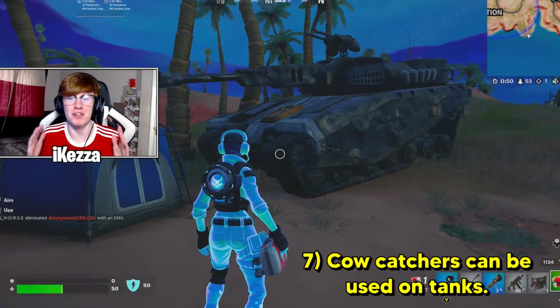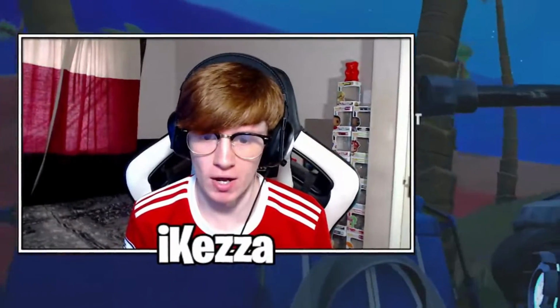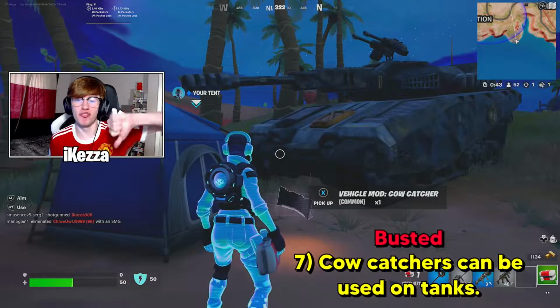You can burn animals with a blowtorch. I don't think you can. Myth busted. Cow catchers can be used on tank. Let's throw this on, see if it works. It does not. Myth busted.